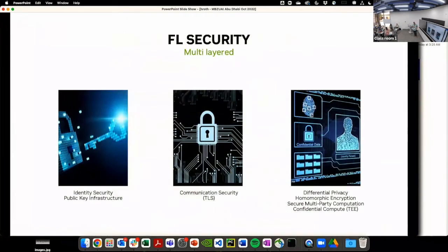But as a summary, I think the whole security aspect in federated learning is multi-layered, right? There's identity security, secure communication, but then you have to consider all these additional tools like differential privacy, homomorphic encryption, secure multi-party computation. And something I think will be more interesting is confidential compute, a hardware-based solution that can make your training more secure.